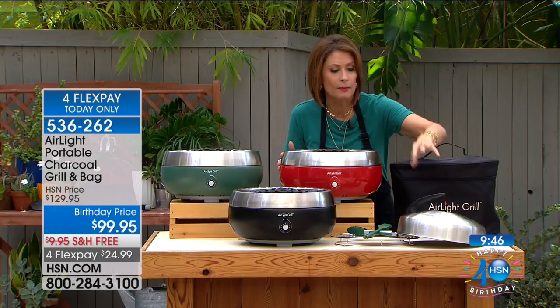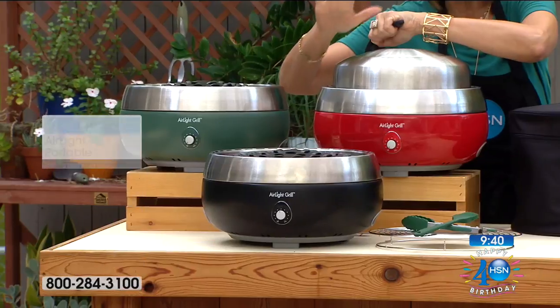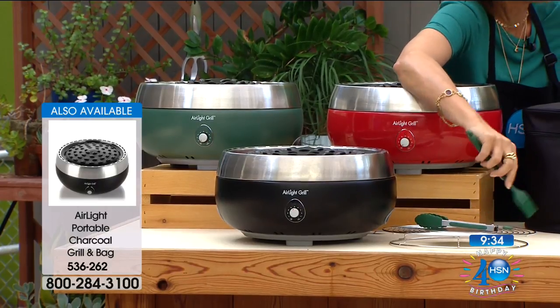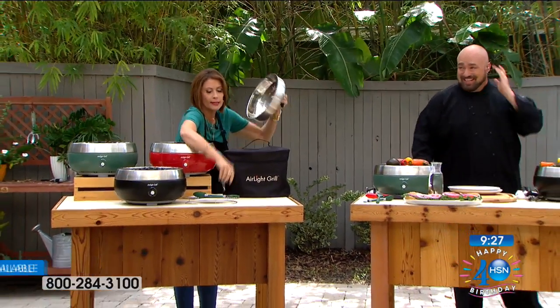And the other great part about this is we have another accessory kit, if you want it, that will include your top. You'll want that if you plan on smoking anything. It also comes with a different grill, the tongs and the brush. And what is that called? That is our smoker plate, which I'm going to show you in just a second. Okay, I didn't know what that was.